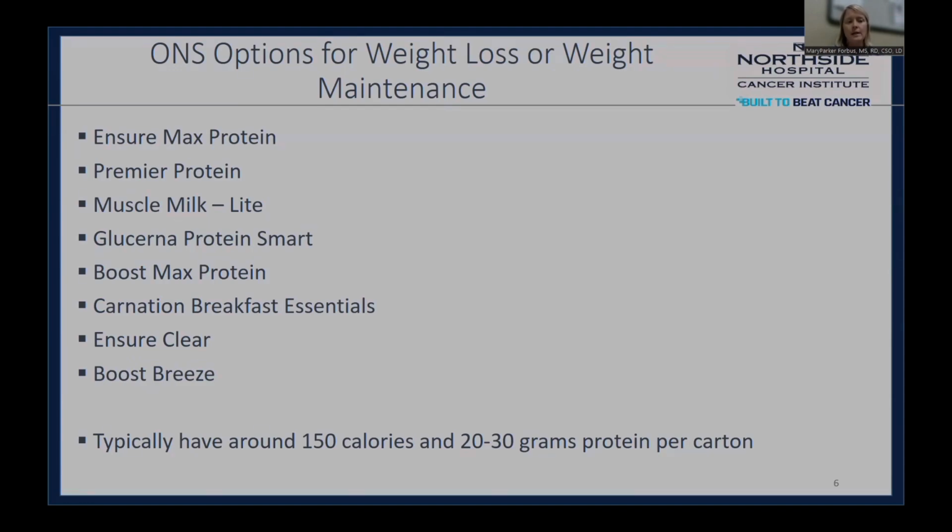The only thing that's different is the two listed at the bottom, the Ensure Clear and the Boost Breeze, are what I like to call the fruit juice version of your protein shake. So they actually are not creamy or milky at all. They look just like fruit juice and they taste like fruit juice, but they've got some added protein in them. So these are specifically good if you've been told at any point you need to be on a clear liquid diet or you're nauseated. Sometimes these clear liquid protein shakes work a little bit better.